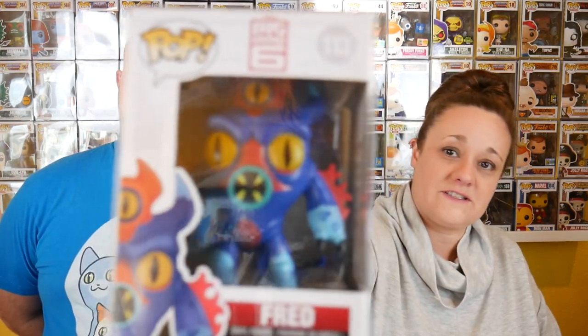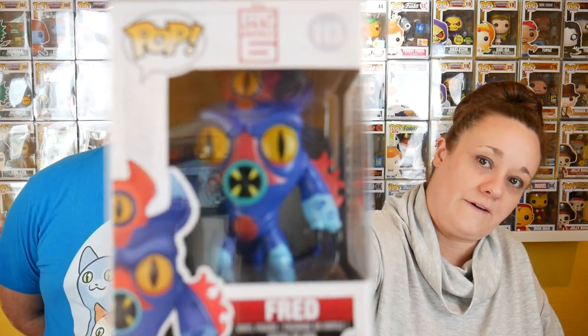And then the last one from this set is Fred. Good old fire-breathing Fred. His pop is like a paperweight. The sucker is huge. Beefy. It's a solid pop. I love that set. I don't know what it is about it. I've never wanted to get rid of them. Because when we filter through pops, sometimes it's like, oh, that one could go.